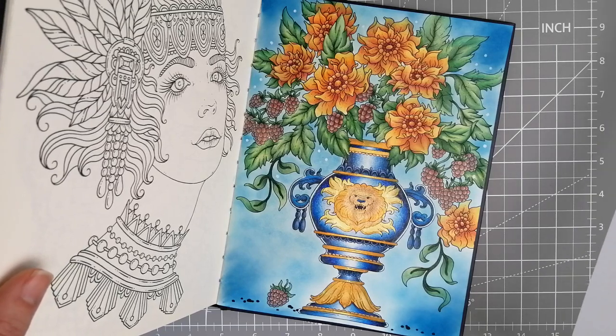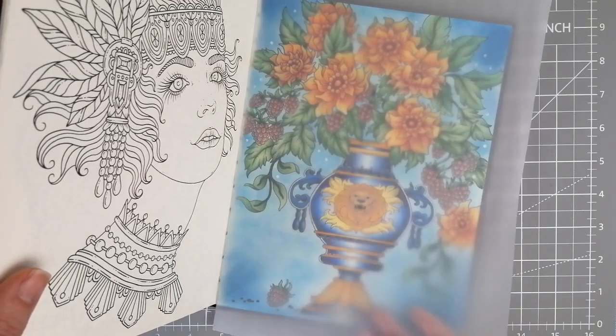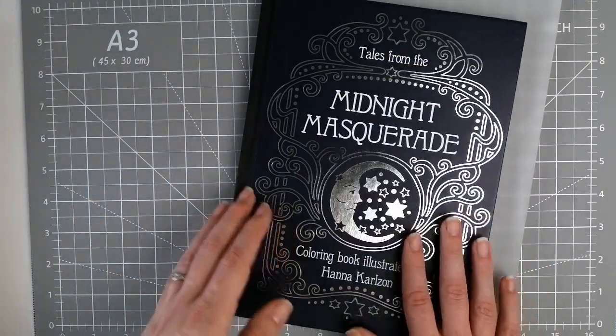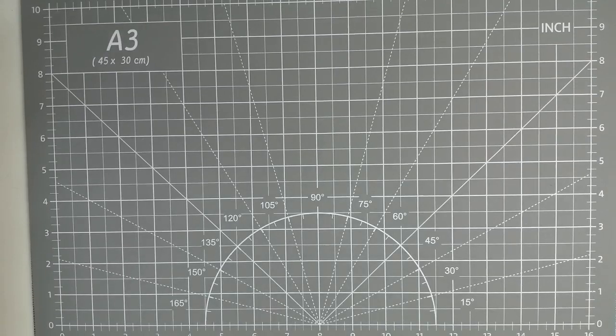And I just added some white Posca dots in the back. And I actually like the page now, so I'm alright, I'm over it. It's growing on me.